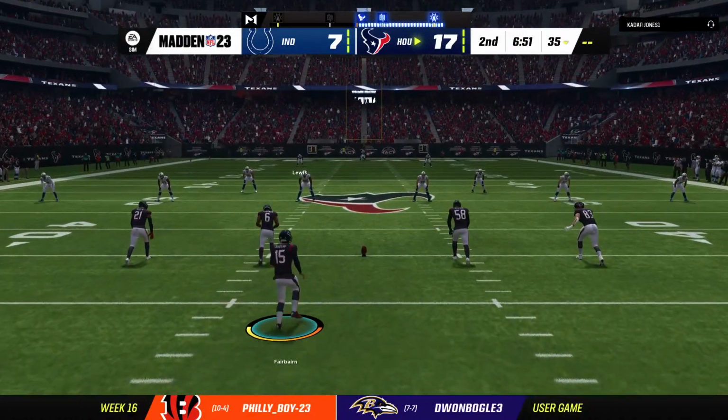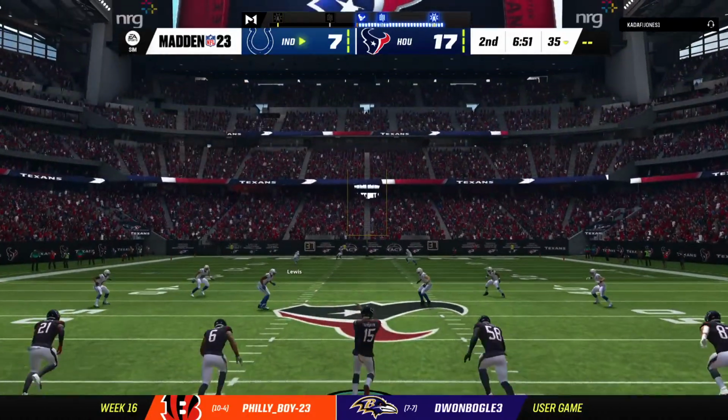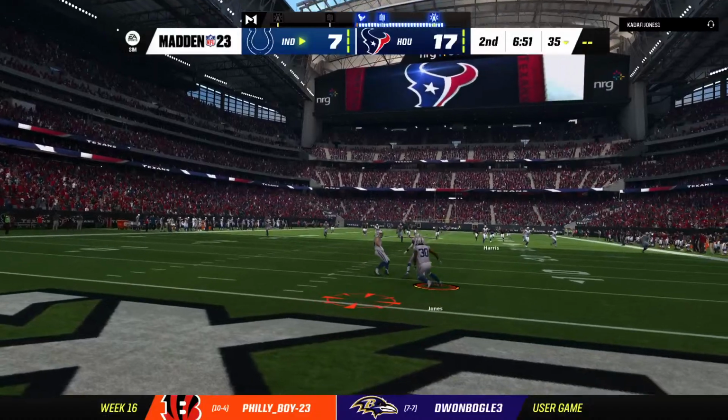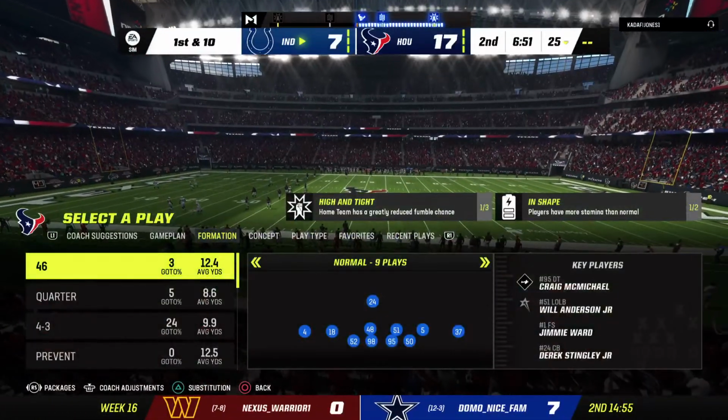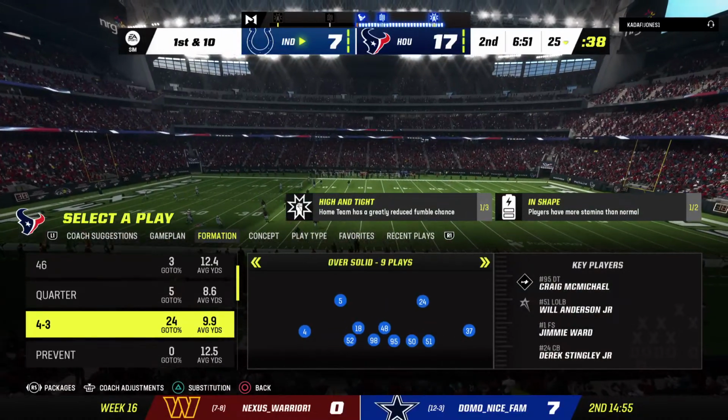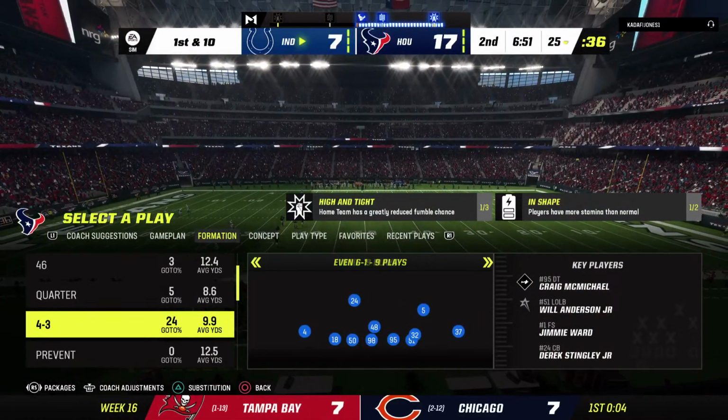So after the touchdown, here's Fairbairn now to kick it away. And that one will bounce out of the back of the end zone, so we will start here at the 25.